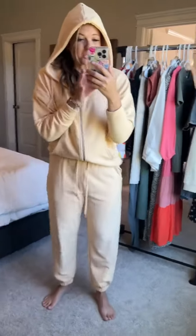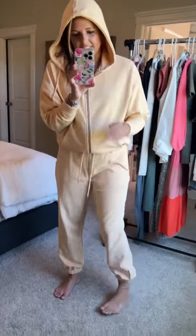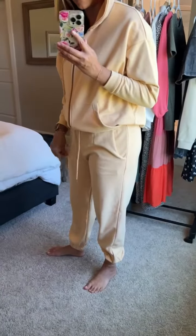And then these are the bottoms. They do have drawstring. They are elastic waist. I am in a size small and they fit great. I feel comfortable in the small. A lot of the times in bottoms, I like to go to a size medium, but the small is right on me. I am 5'6" and they are a perfect length for my liking.